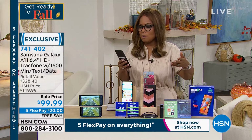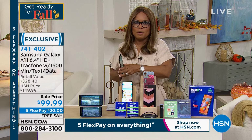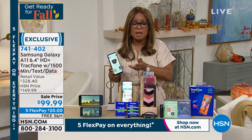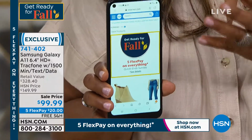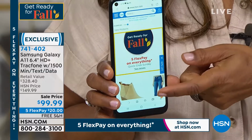You know, no one will know. But I also love that this is a great option. I know so many of you have cell phones, and maybe you've been tied into the traditional contracts, paying upwards of $90 or $100 a month, and you're just kind of done with that. You're over paying those expensive cell phone bills. You want to pay as you go, and you want to be in complete control. This is going to be a perfect choice for you.